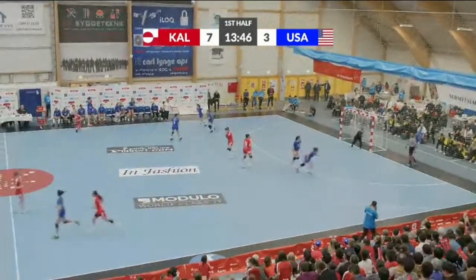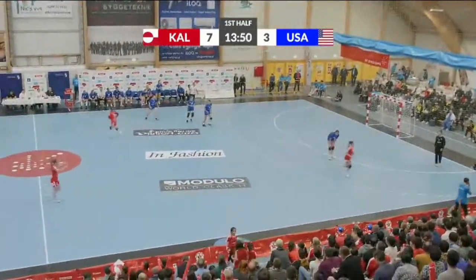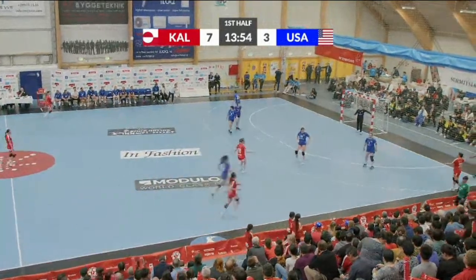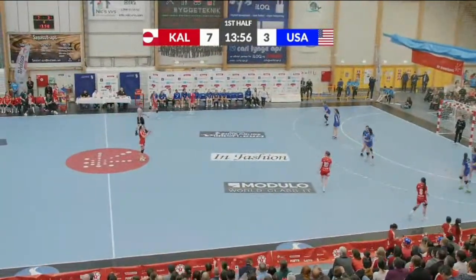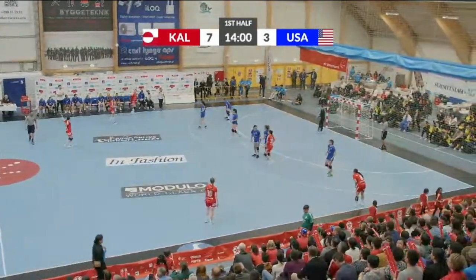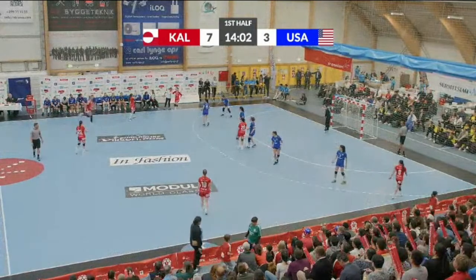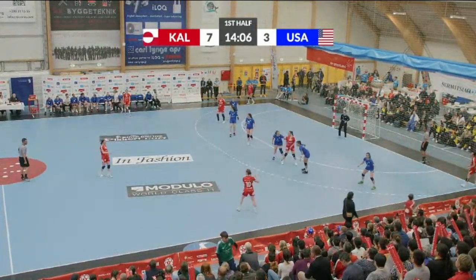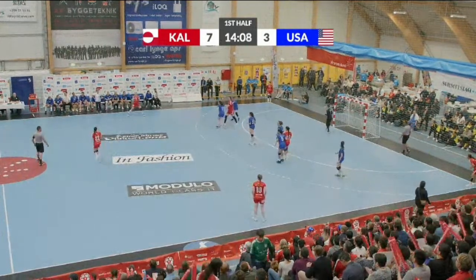So we see a save there from Fazl. That one, unfortunately, goes out the side. If it had gone out the back, it would have been goalkeeper ball, but unfortunately it went out the side, and it'll remain in possession of Greenland. But for Timmerman, she stepped onto the handball court only a few months ago, and here she is representing Team USA in a World Championship qualifier.